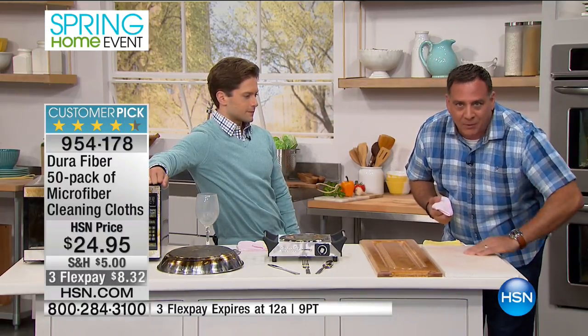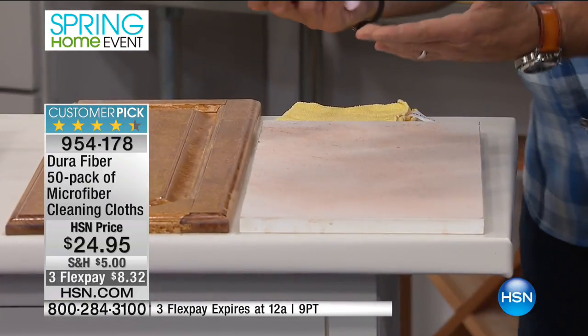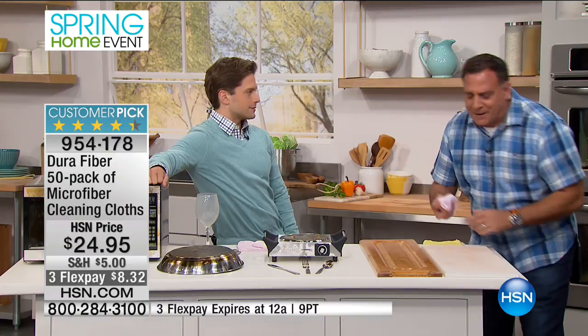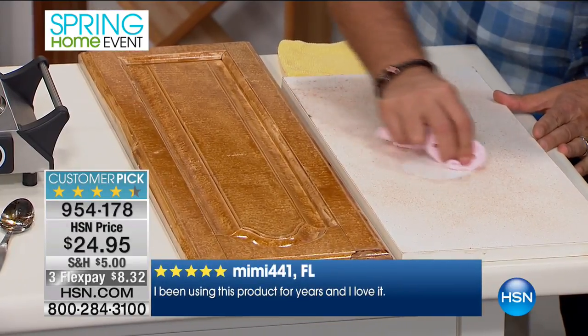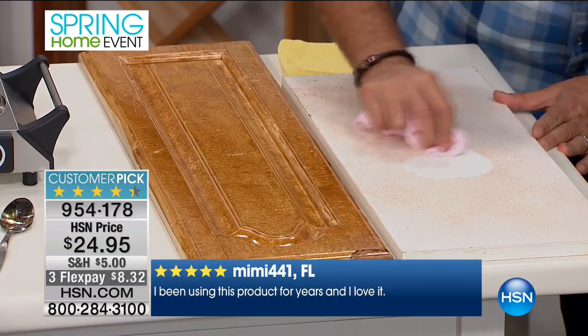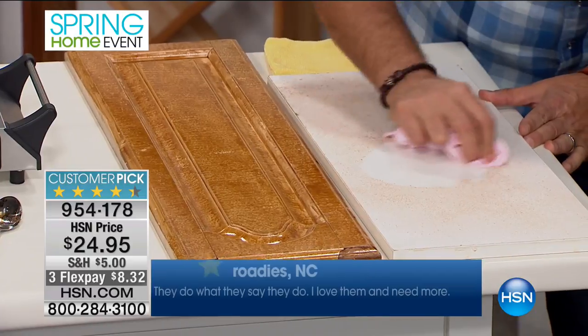This is a white Corian countertop, but look at this right here. You cannot get that off with just your fingers or with water. Is that your makeup? It's my makeup, absolutely, because I usually wear more than this. But watch this. As I go around with a Durafiber cloth with just water on it, I want you to see the job this is doing, getting the makeup, the hairspray, everything off of the surface.